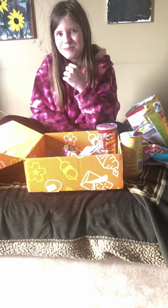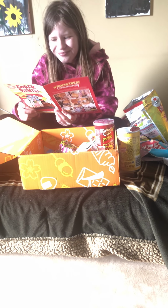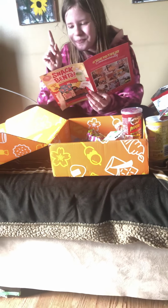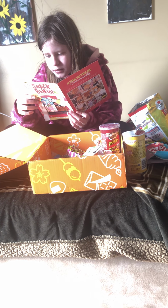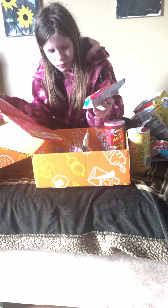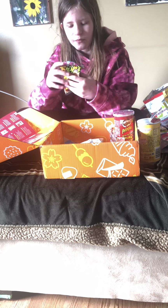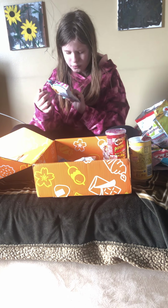She knows way more than me. I'm sorry. And then we have the Texas corn. Okonomiyaki, I can't pronounce stuff. Oh, found it. It looks weird. What's this? Look at this. It has a cute package though.